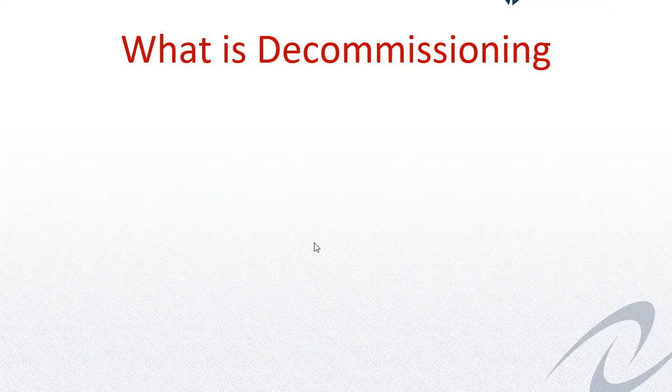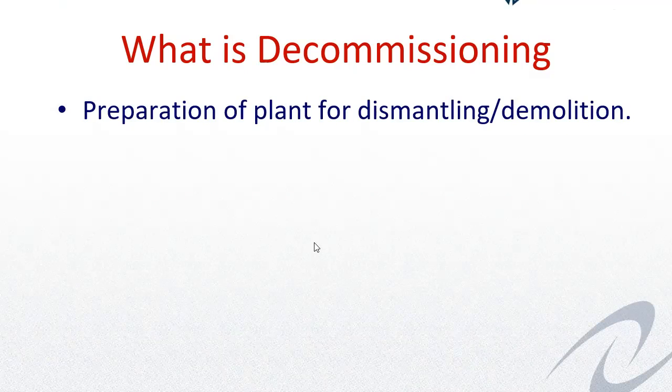I think, what is decommissioning, or specifically, what am I talking about here? Because what's important to note is the word decommissioning is used regularly. It's used in the process operational sector when a part of a plant is taken out of service. It's used by the demolition sector. It's used by many people for many different things. In terms of what I'm talking about today, it's associated with the preparation of a plant, whether that's a power generation or a process sector plant, for dismantling and demolition.